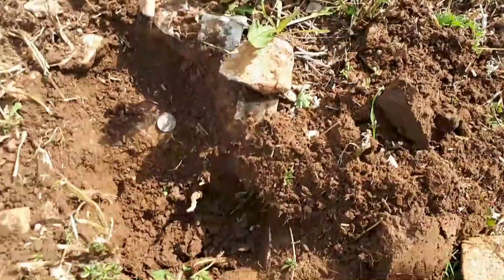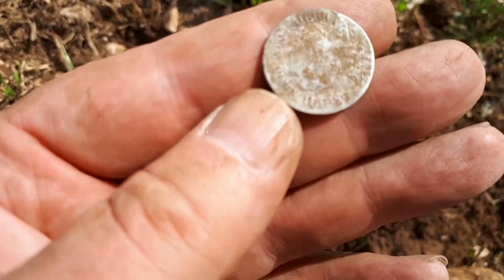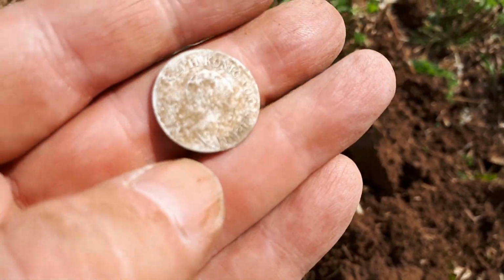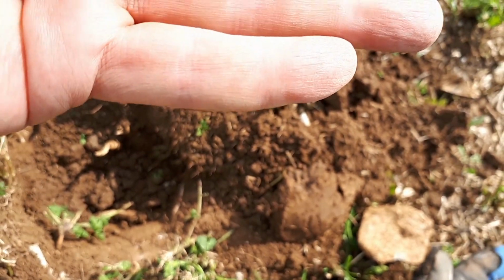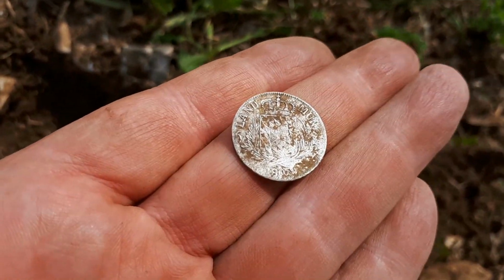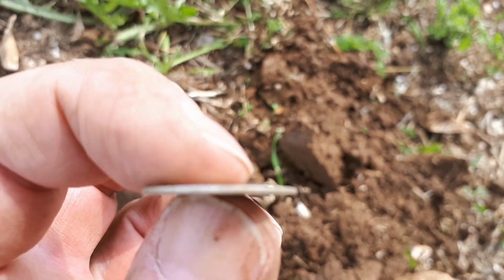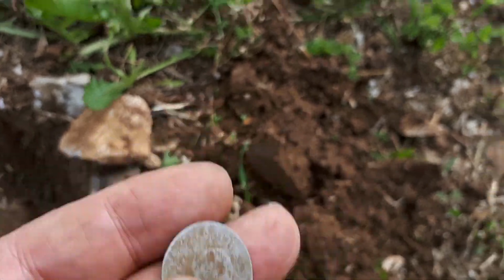Just had an iffy signal about 6 inches down, and it kind of sounded like iron, but it had a little bit of a high tone to it. And I've got another silver coin, a lot bigger than the other ones. I see a head, and then on the other side, you can see like a shield, and the date might be there. It might be 1810 or 1805, I'm not sure. But that's a pretty good sized coin. That's silver number 4 out of this field. On to the next.